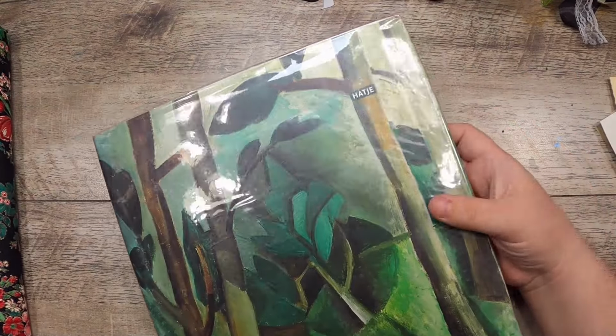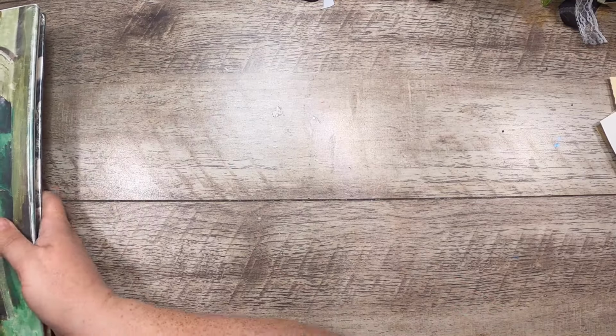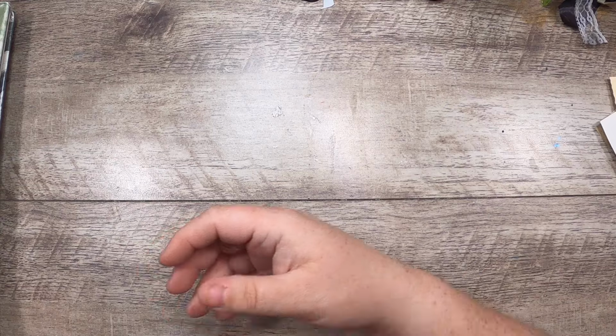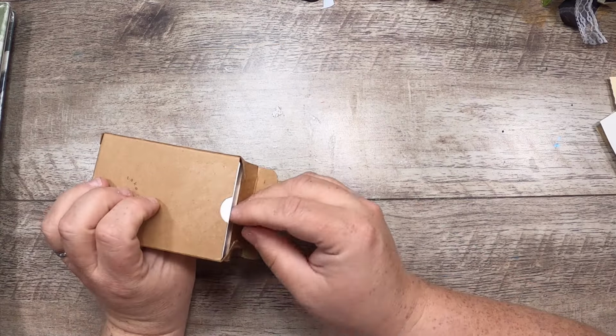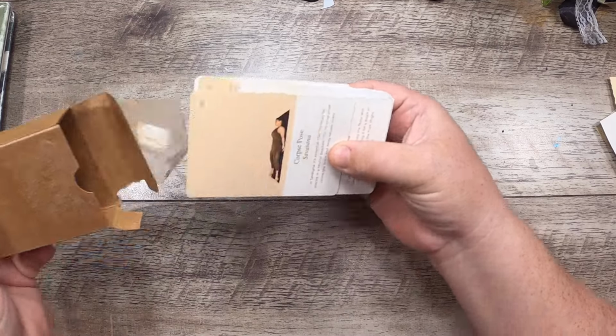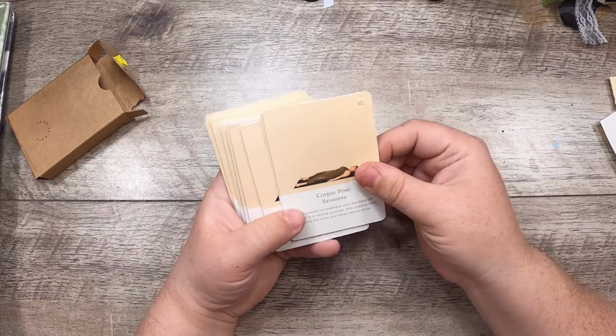So that is that book. Then another pack of cards. This one just said on it, Calm Club. I opened it because I was like, what the heck is this? You know, I had to at least see it if I was going to buy it. So I didn't go through the whole thing, but it's kind of cool.